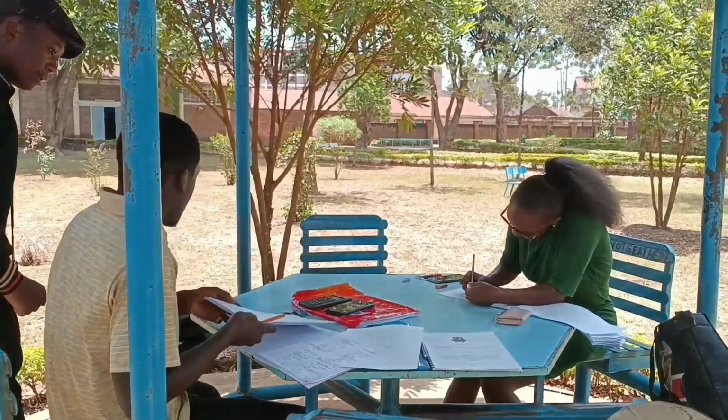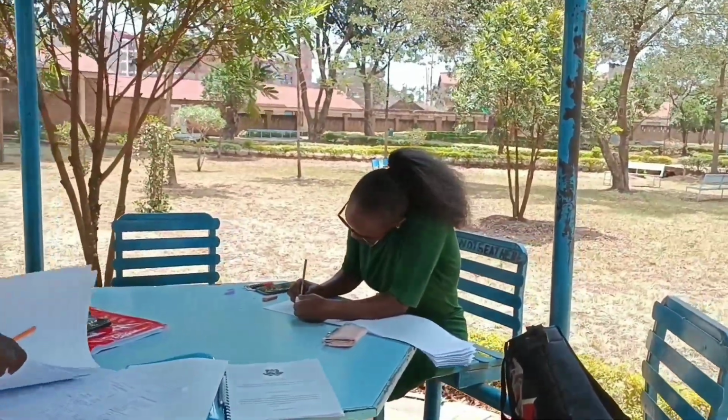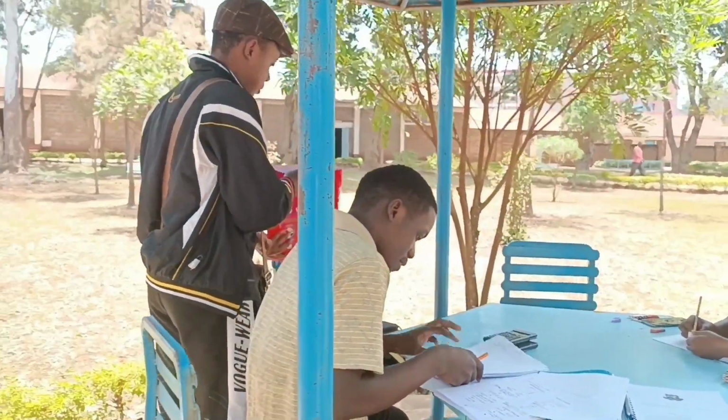The university is designed to give learners hands-on knowledge by encouraging students to research and learn more through the available on-campus library.